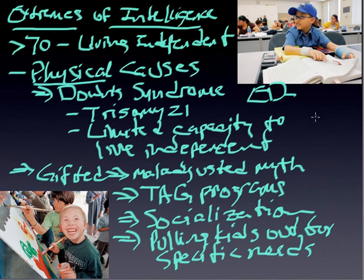need to succeed. So that gives you a little bit of an overview of the intelligence issue, the tests themselves as far as what we use to try to test kids, and then how we go about trying to meet their specific needs when we're actually talking about academics itself.